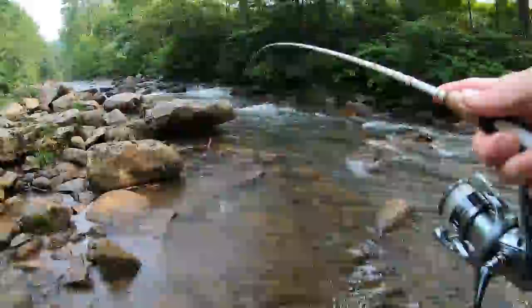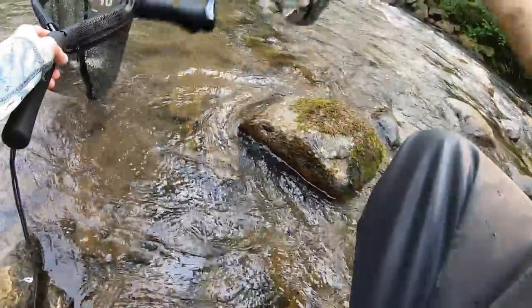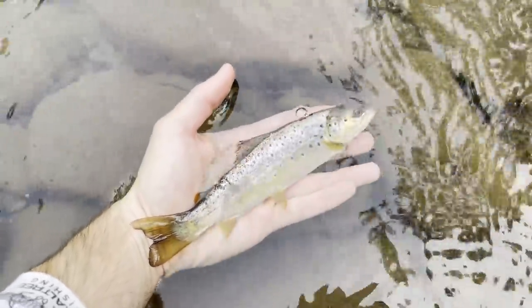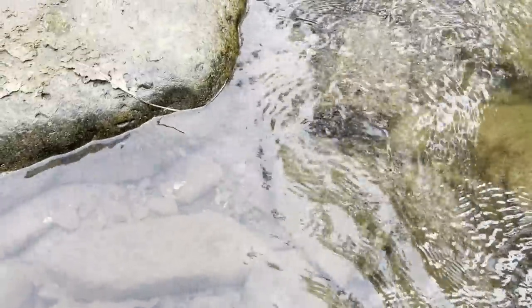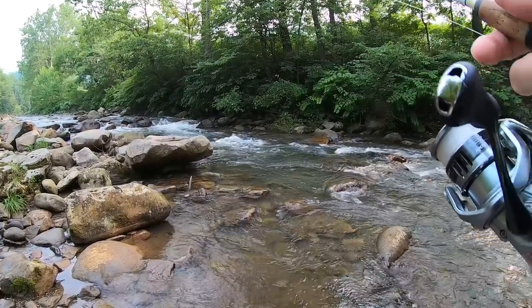Fish on. First fish of the day, just a little fella. All right guys, not the biggest trout of the day, but we got the skunk off. Let's keep it going.